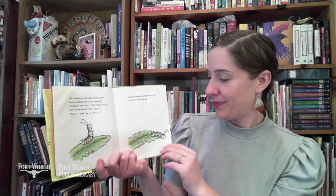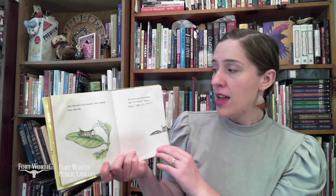Good job. And she creepy crawled away just as fast as she could go. Looks like she's gotten to eat some of this leaf. She ate and she crawled. She crawled and she ate. She ate so much she crawled right out of her skin. That's okay. That's supposed to happen to bugs.